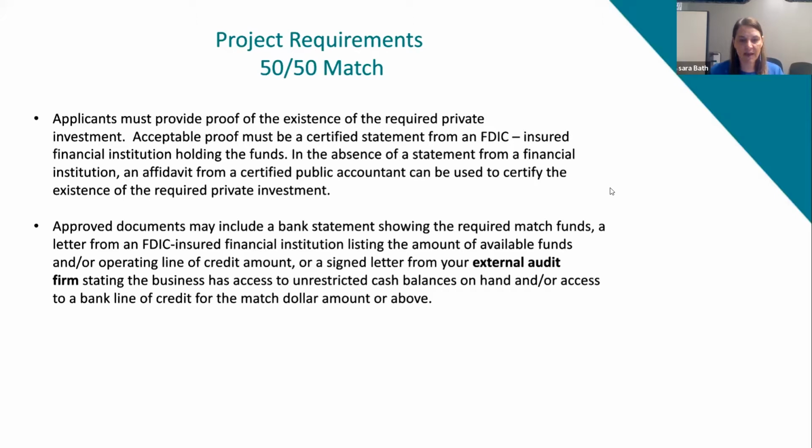Approved documents may include a bank statement showing the required match funds, a letter from the financial institution listing the amount of the available funds or an operating line of credit amount, or a signed letter from your external audit firm stating that the business has access to unrestricted cash balances on hand and/or access to a bank line of credit to match the dollar amount or above.